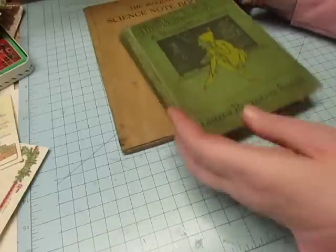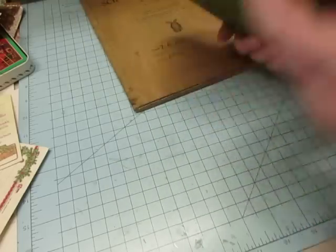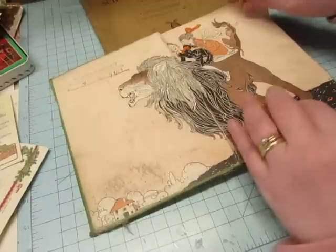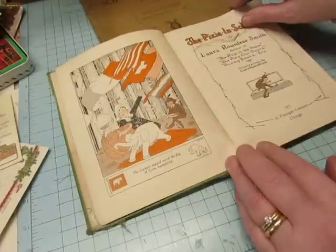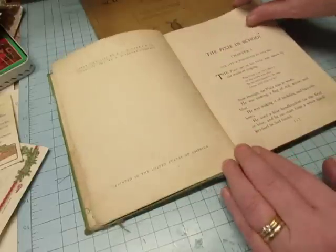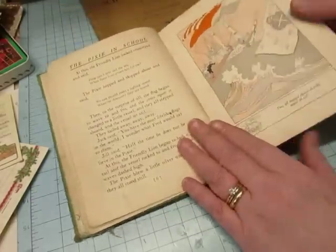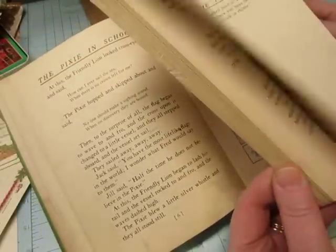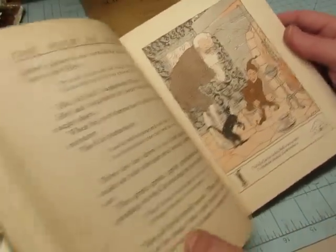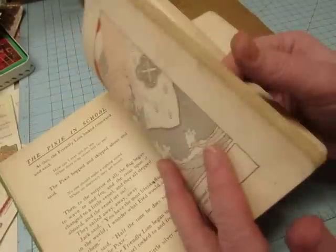And then The Pixie in School, a happy fairy book. I don't even know if I looked in this. I just saw the cover and set it aside. It's in very rough shape. 1929. So it does have some pictures. Cool. I like the pictures in it.